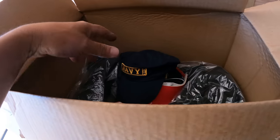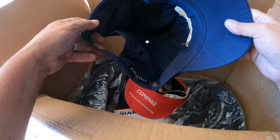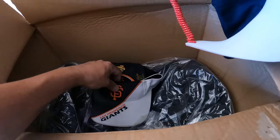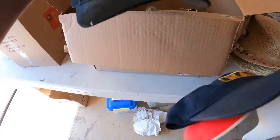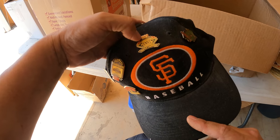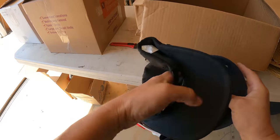I don't know. In our last Deanza flea market video, we're selling hats for $5 a piece at the market. It was a hot day, a warm day. Not hot, but warm. Oh, that's nice. San Francisco Giants, nice little cap right there. Ooh, but this one, look at this. Nice hat with a lot of pins on it. 1989 right there. Drew Pearson, genuine merchandise. That's a good hat.